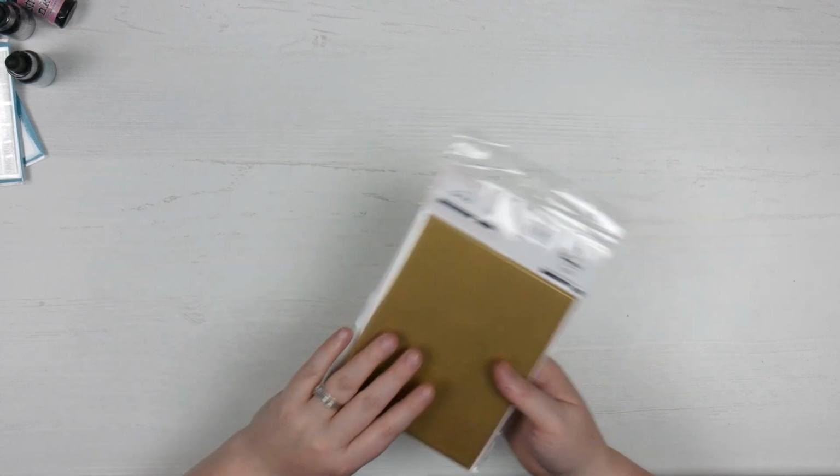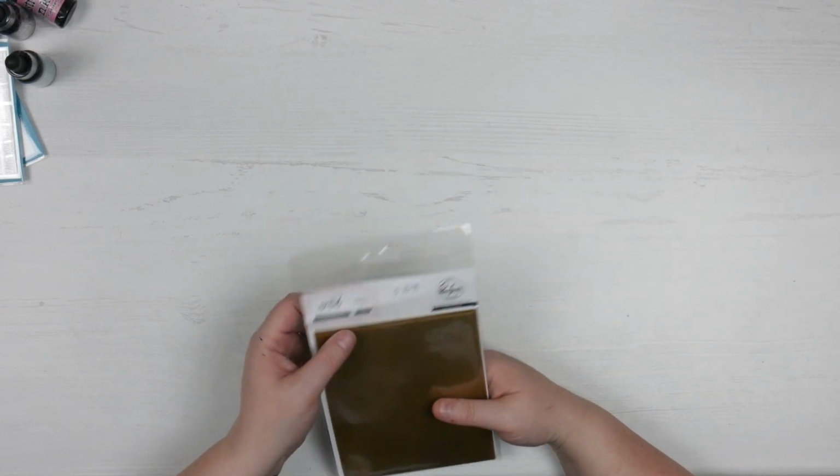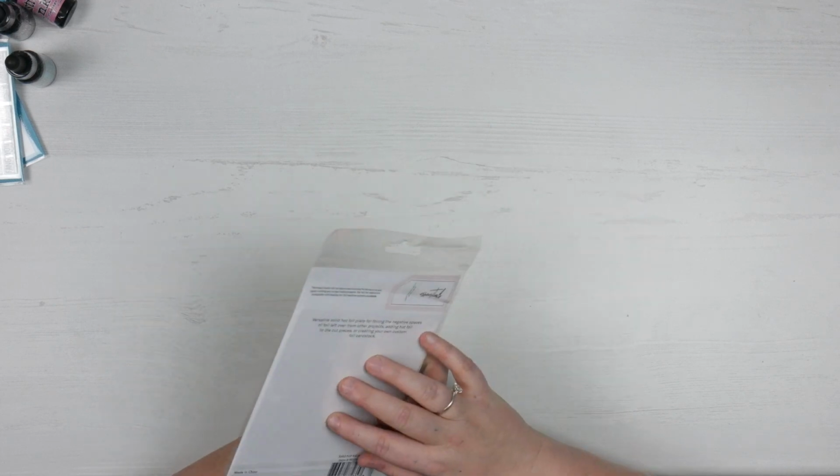I got this from Little Bits. No, I didn't. Peninsula Paper Crafts. Apologies. The girls were really good too. They had to go digging for it for me, which I really appreciate.